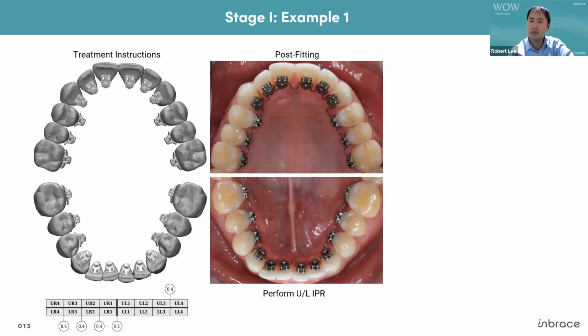So let's look at a very simple example. In this example, all the brackets started gray in the treatment instructions. It doesn't indicate any brackets that need to be repositioned or direct bonded in any way. So in this case, once you do your fitting and put the brackets on, you've already achieved your first goal, which is to get all the brackets in the planned bracket position, because they were all indirect bonded to that point.